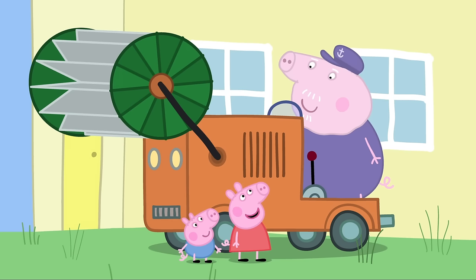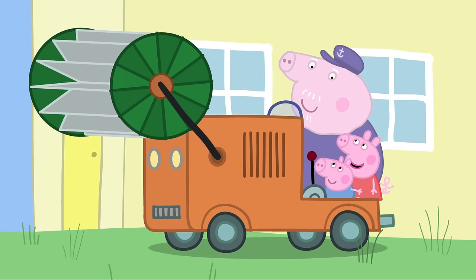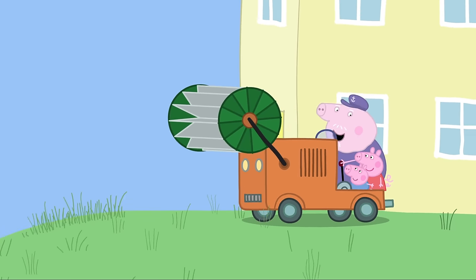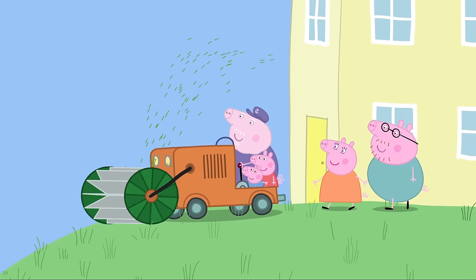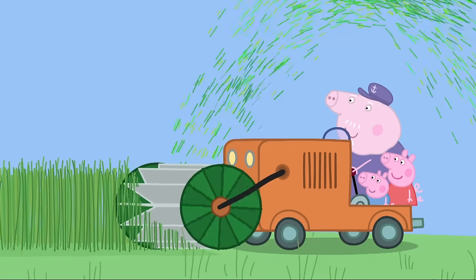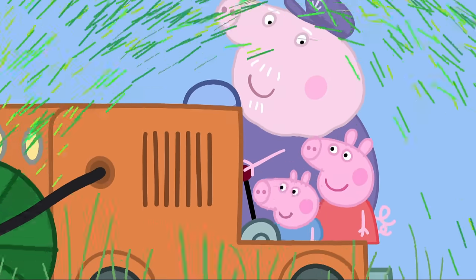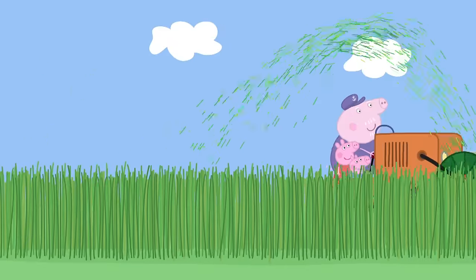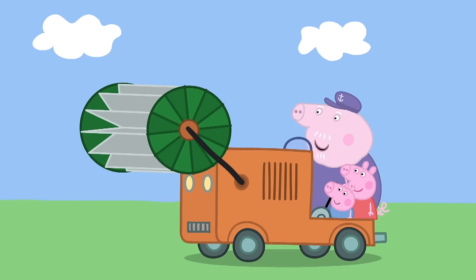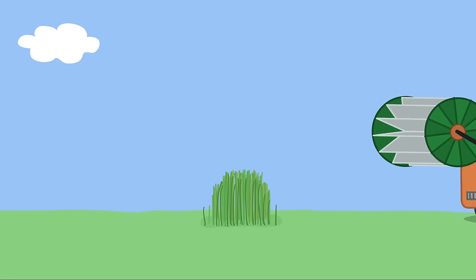Grandpa, can we ride on Betsy? Of course you can. Hop aboard. Aye, aye, Captain Grandpa. We'll have this grass cut in no time. Hold tight. Here we go. Betsy is very good at cutting grass. This is fun. There. Finished. Grandpa, you've missed a bit. Oh, yes.